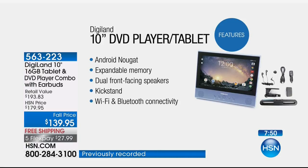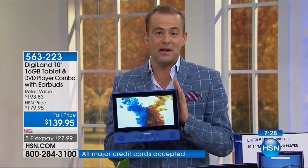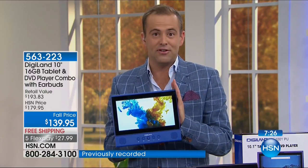This is Android Nougat. This is one of the latest operating systems from Android. Expandable memory, dual front-facing speakers, kickstand, and not only does it have Wi-Fi, it has Bluetooth connectivity as well. So that's the laundry list of all that it's got, and again, all for $139.95. Very unique and so exciting to be able to offer something like this on HSN.